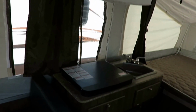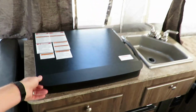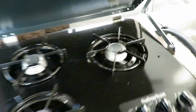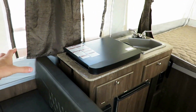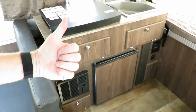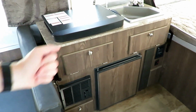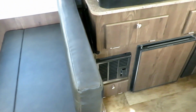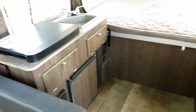Now remember, this sink does have hot and cold water because this does have a water heater built into it. I don't think this was ever used. Maybe once they fired that burner, but the other ones haven't been. Meanwhile, we've got a nice hard top surface over here for prep space. Down below, we've got our 3-way refrigerator, so it can operate on 12-volt battery power, 110 park power, or propane: cold, colder, coldest, in that order. The furnace, I'd have to look it up, but probably like an 18,000-ish BTU furnace, more than enough for this little space, way more.